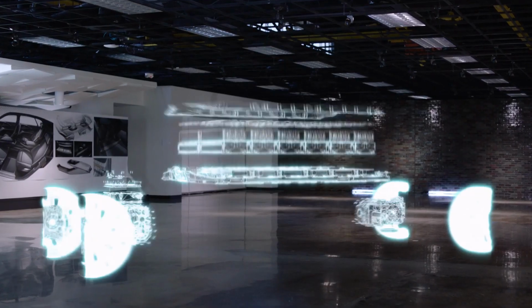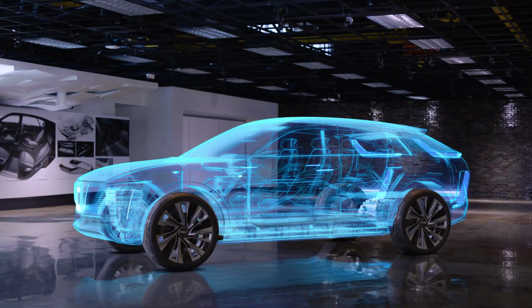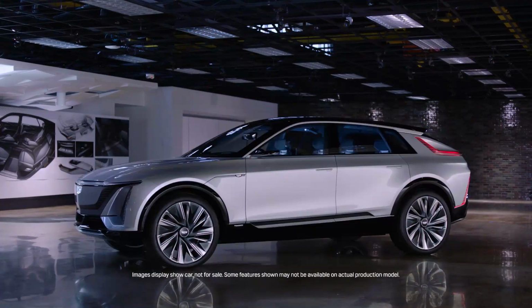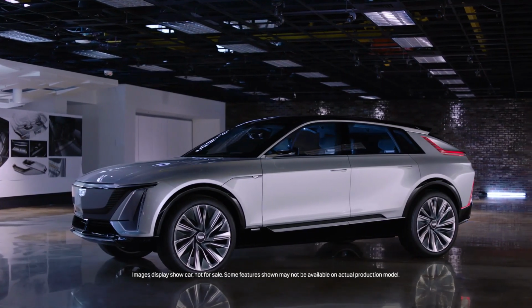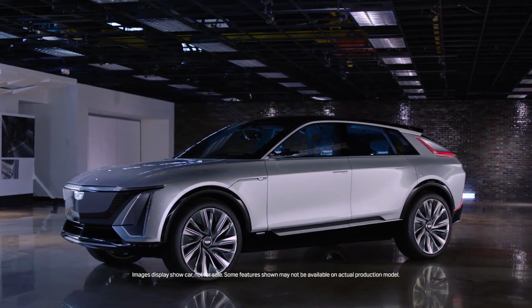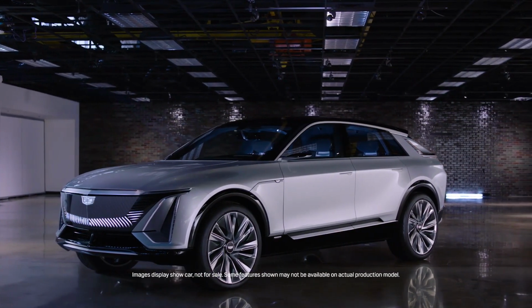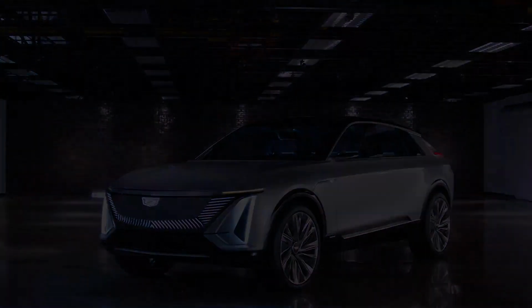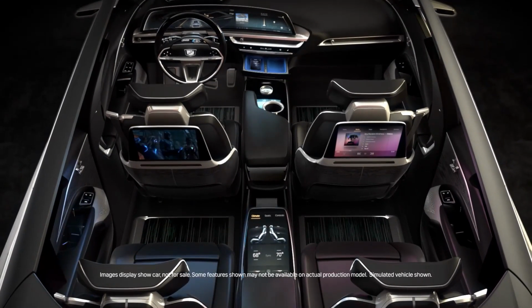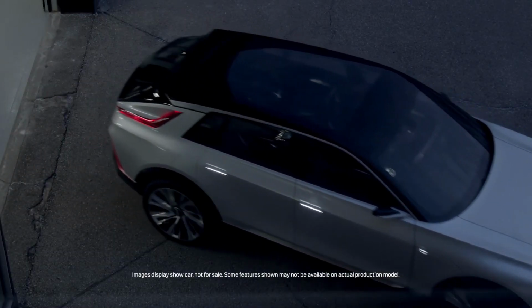The Lyriq paves the way for Cadillac's all-electric future. It sets the tone for Cadillac's design language moving forward. It's effortless, it's simple, and it's refined. Lyriq harmoniously blends sculpted surfaces, fluid lines, and next-generation technologies. Creating Lyriq is just a chance of a lifetime to lead a team that is extremely passionate and creative. We knew that we were working on something really special when we started to give luxury EVs a soul.